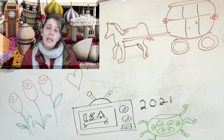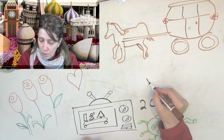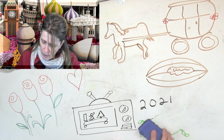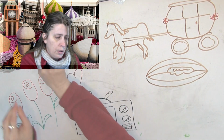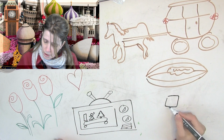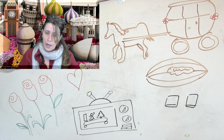And they would have a football game. It would be the Rose Bowl game. Here's my football. They would also have marching bands, and marching bands would be a lot of bands from different high schools and colleges and universities that are playing instruments, playing drums.